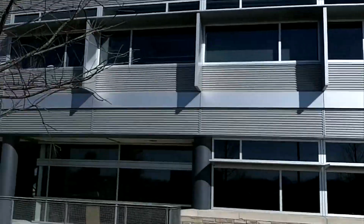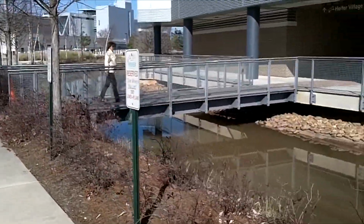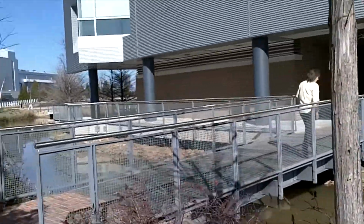This is Heifer International and their moat. They handle all their own water here: produce it, collect it, clean it, pump it, share it.